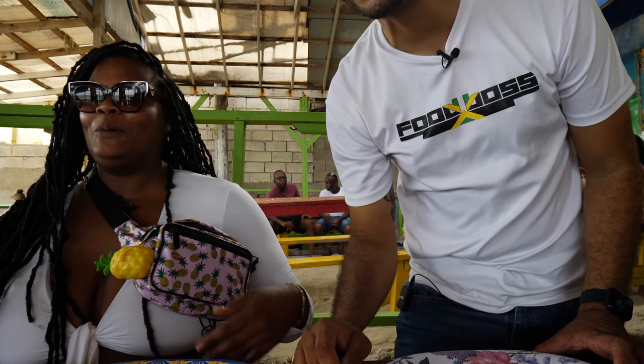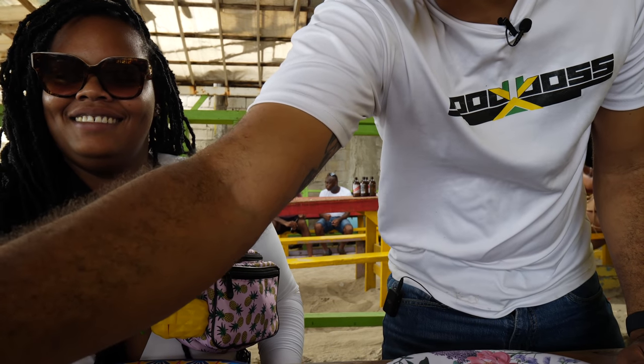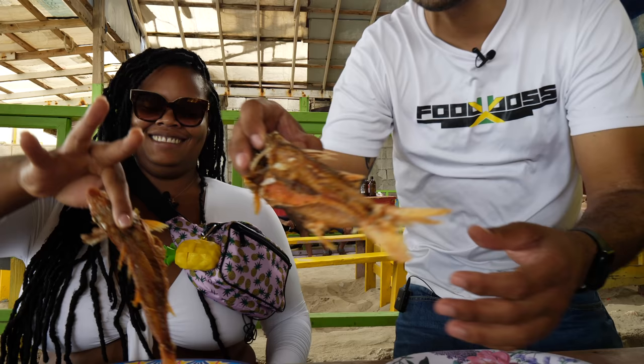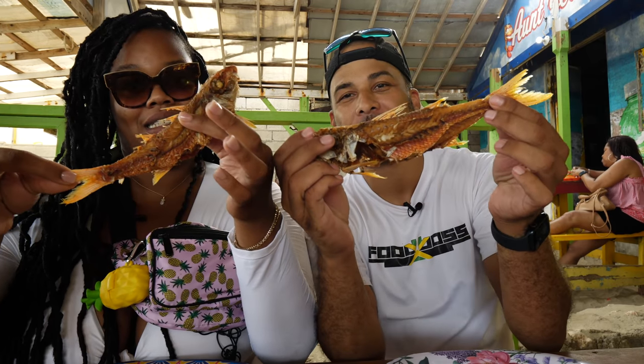So we have to take up and sample a fish with Misha and see what goes on. Misha, dig in with your hand. Let's take one of these. This is a goat fish. This is the fresh fish. A fresh goat fish. We could just take one and see what goes on. You can even hold it up and show them. We'll hold it up and show them.